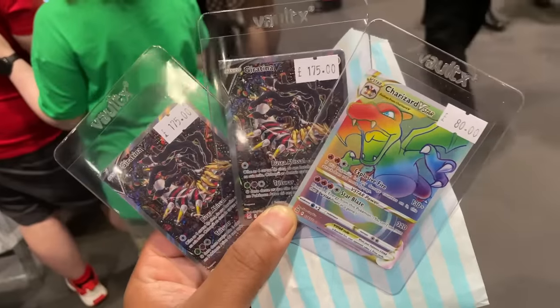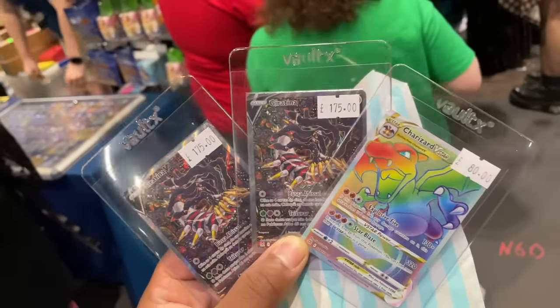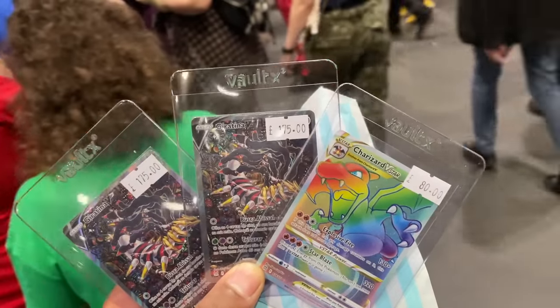But yeah, big shout out to CGC. Yeah, the two Garatinas just for the collection, just because I think they're going to go up in price. So I thought, why not grab them while I can? But yeah, let's go. Let's see what else we can find. Yeah, the title's probably going to be like £1,000 shopping video or whatever that we end up spending. But for the CGC submission, we'll keep it to 500.